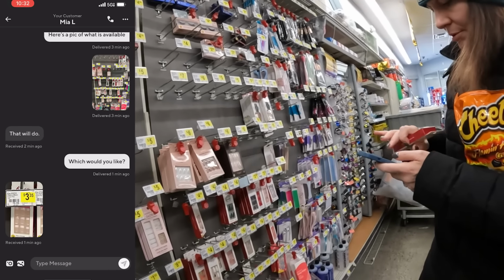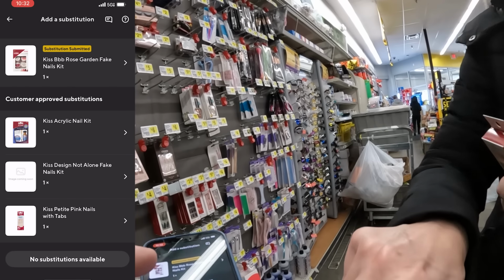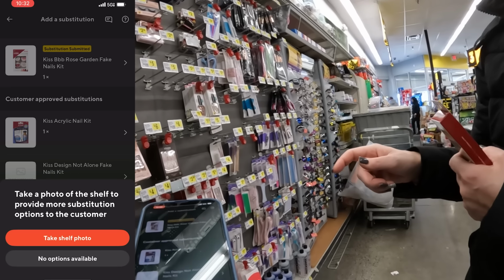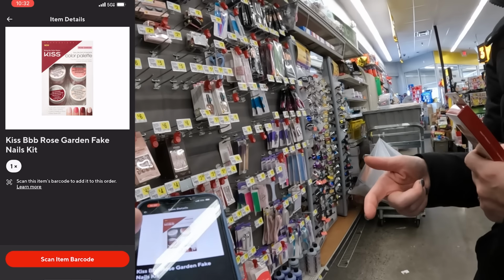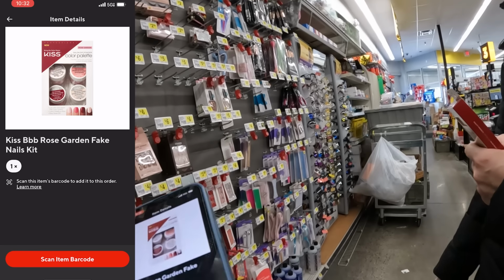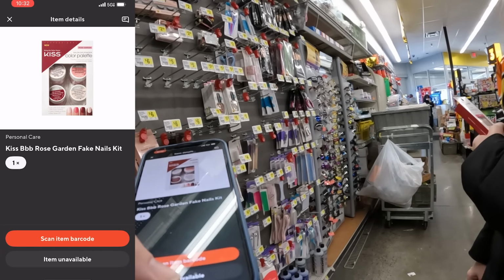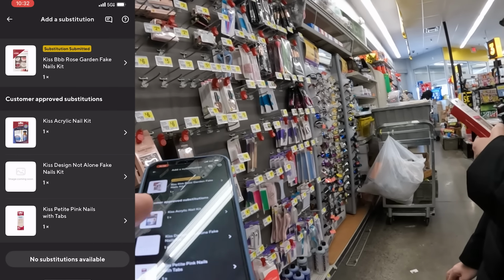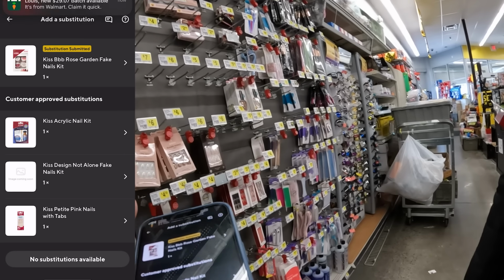Girl, you got to get your... None of these are the ones, so how do I... Do you just do this? No, and then... No options available. I don't know if it's going to... This was the one that you... That's what she wanted. It's not available. But the problem is the things that she wants as substitutions are not this. Let me say, item unavailable. All right, let me just try this. No substitutions available. No options available. Oh my God, DoorDash. No substitution available. No options available. Try the other one.